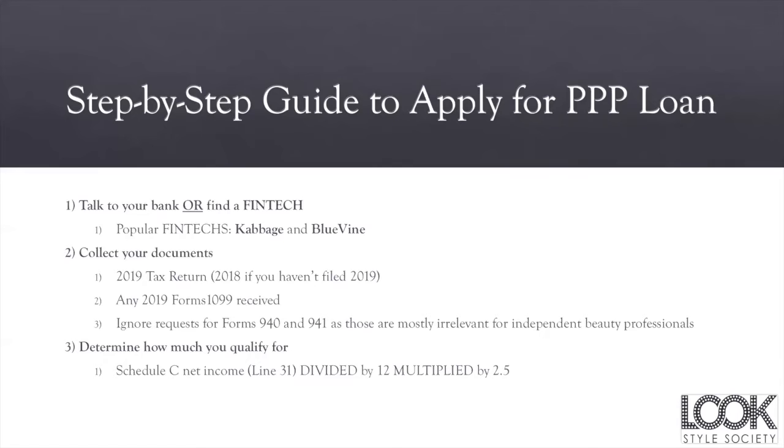So once you figure out who you're going to go with for this application, your next step is going to be to collect your documents. That's going to include your 2019 tax return. And if you haven't filed 2019, then you're at least going to need 2018. You might need 1099s that you received from 2019.